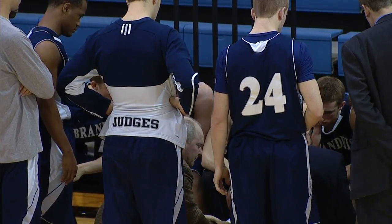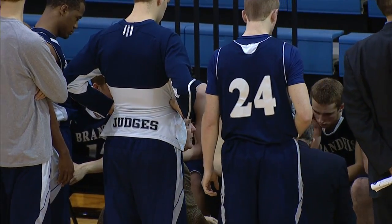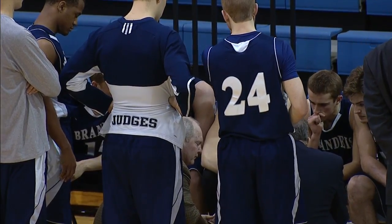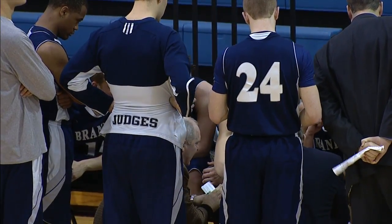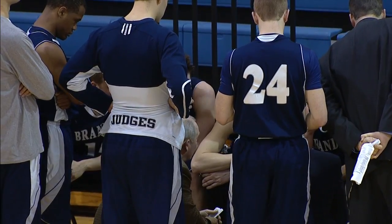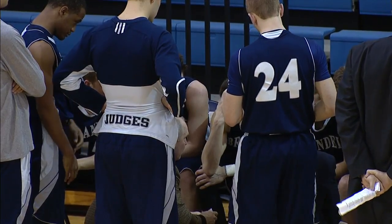There are the judges. Brian Meehan, you can see his profile right there between 24. He's drawn up his final defense. He's in his 12th season at Brandeis. He's won 163 games, lost 105. Took his team to 4 straight NCAA tournaments from 2007 to 2010. So he's done a great job at Brandeis with the judges. And one of the great basketball minds of the UAA.